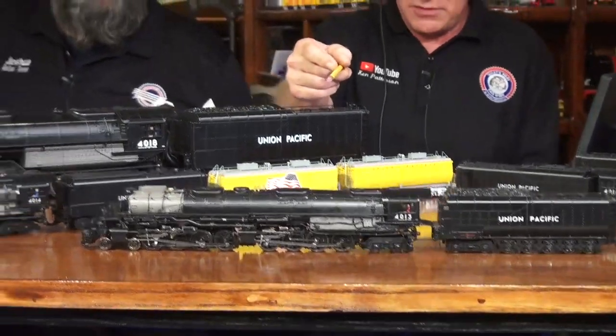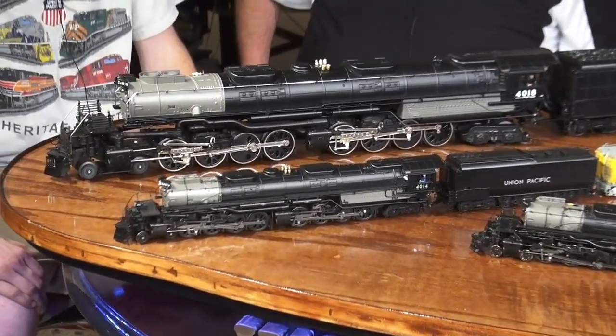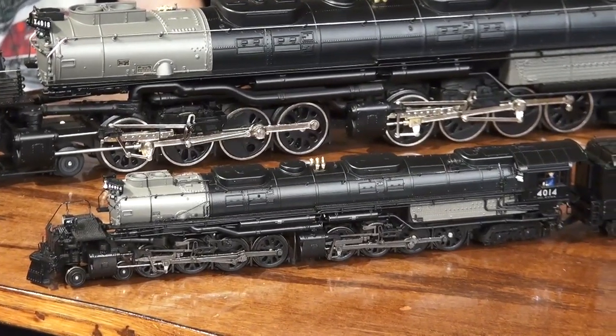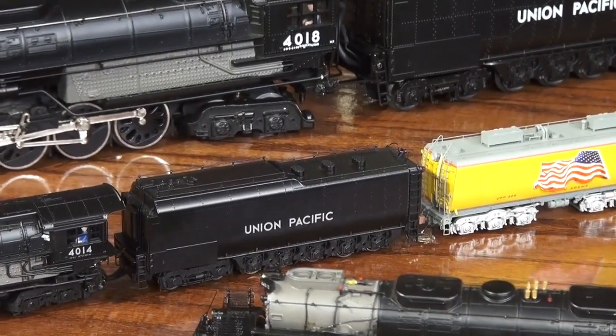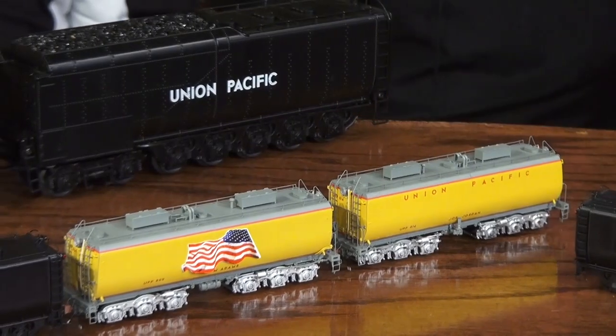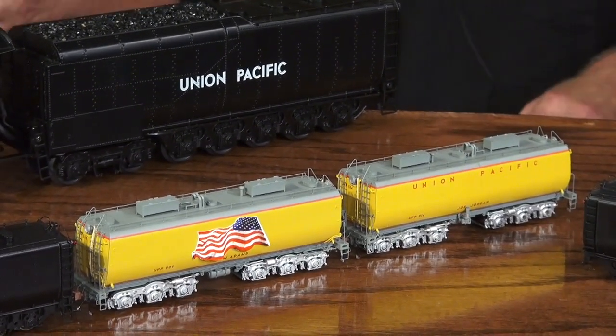On the next HO scale model we've got is Joshua's, and that is a Broadway Limited, isn't it, Joshua? It sure is, and it's got the Scale Trains tenders, the Joe Jordan and the Jim Adams, that they are pulling as we speak. And those are just magnificent. Those are beautiful. And scaletrains.com, very detailed, aren't they? They are.